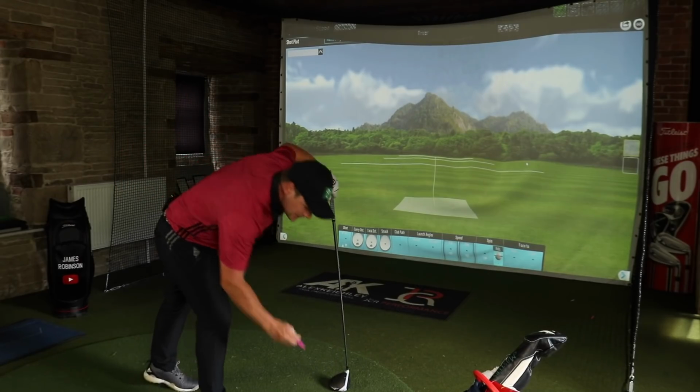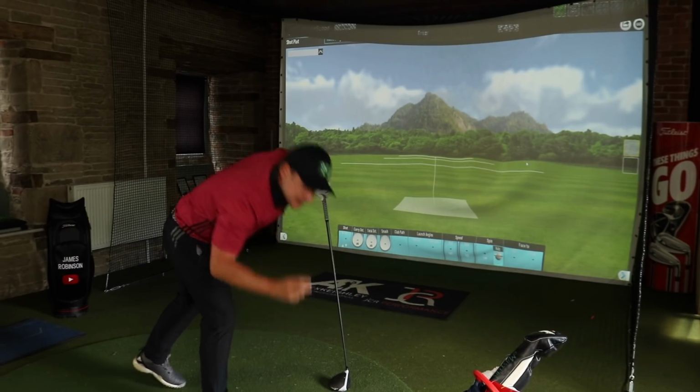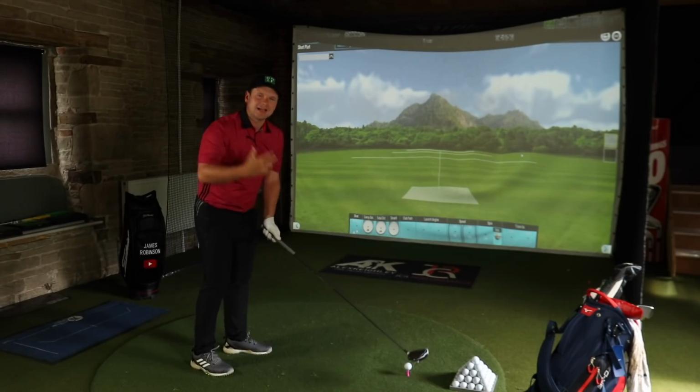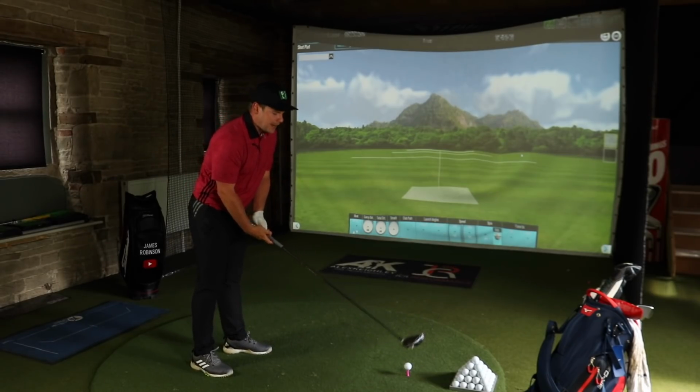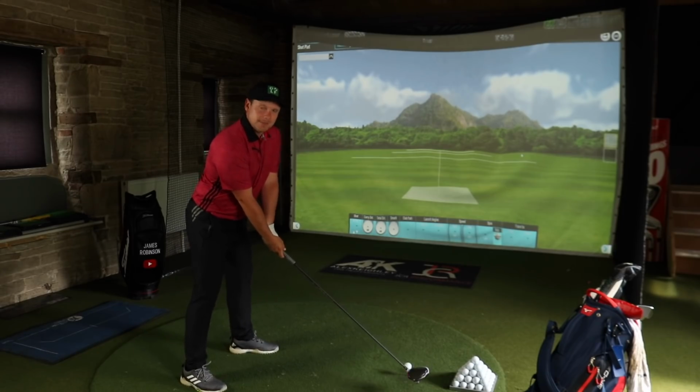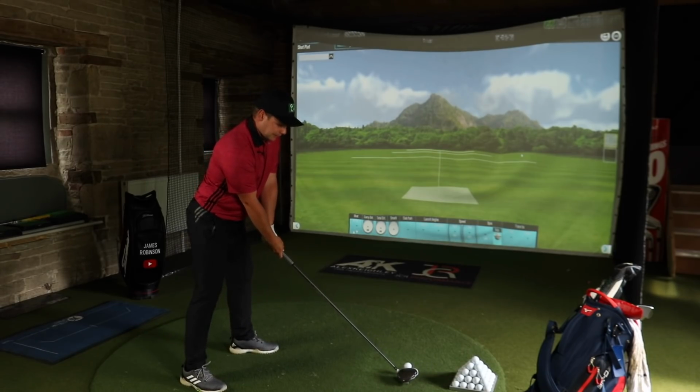It is set ever so slightly lower. That's just to enable the face to tweak open a tiny bit, and that helps me again just feel like I'm going to try and eradicate that "four left", that left side of the golf course, and it has done that so far. That and me putting in a bit of work on the old game.